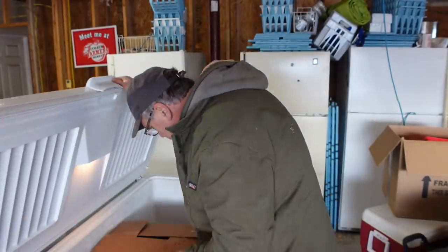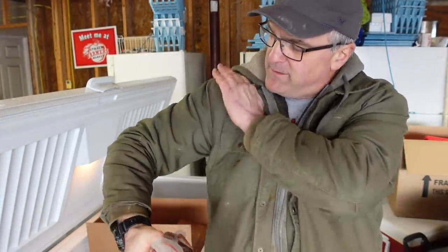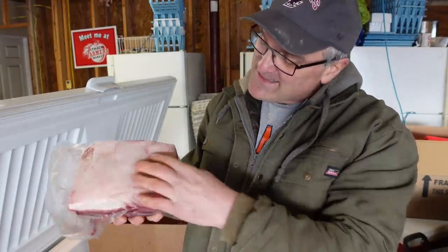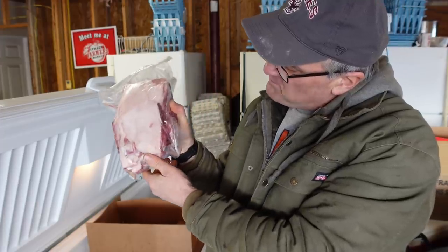Let's take a look at the cuts. Let's see, what do we got? This is a pork butt roast, which is cut off the butt end of the front leg. That's why it's called butt roast. It's not from the butt of the pig. It's got a decent amount of fat on it. You know, I like to see them more with a quarter to a half inch fat cap on them.